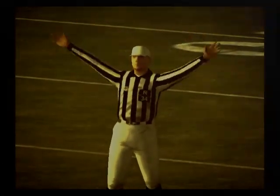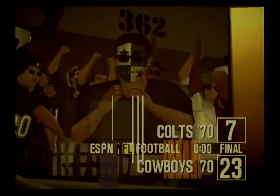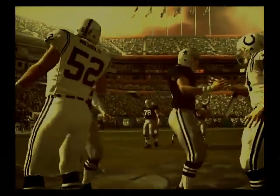And that is going to do it for this one. The Cowboys come out on top, 23-7. For my partner, Peter O'Keefe, this is Dan Stevens saying goodbye until next time.